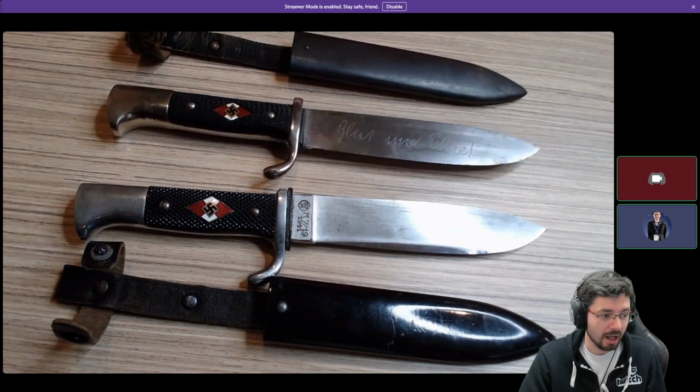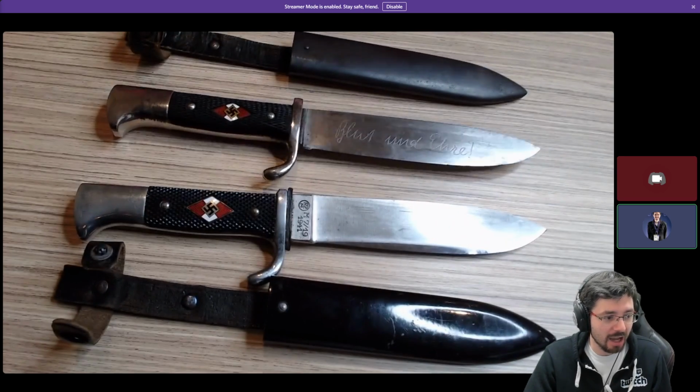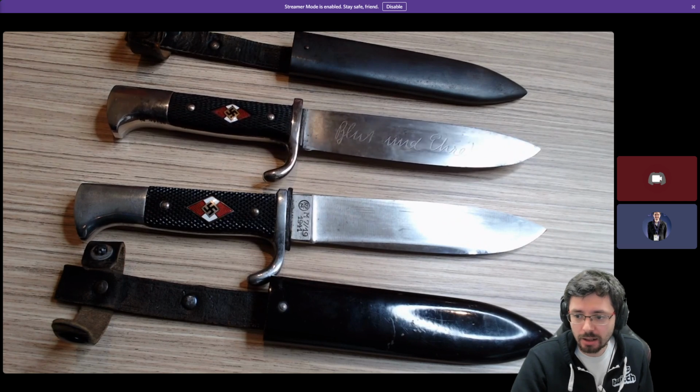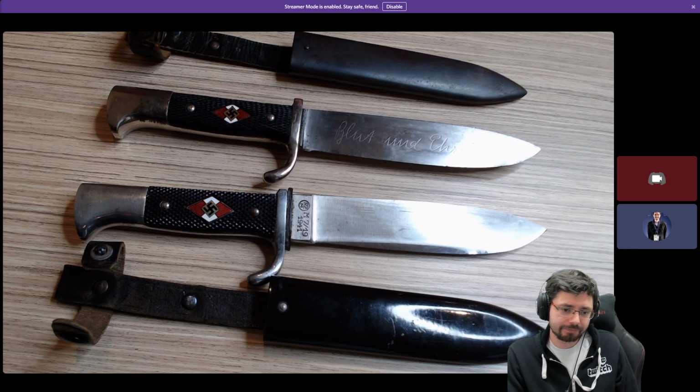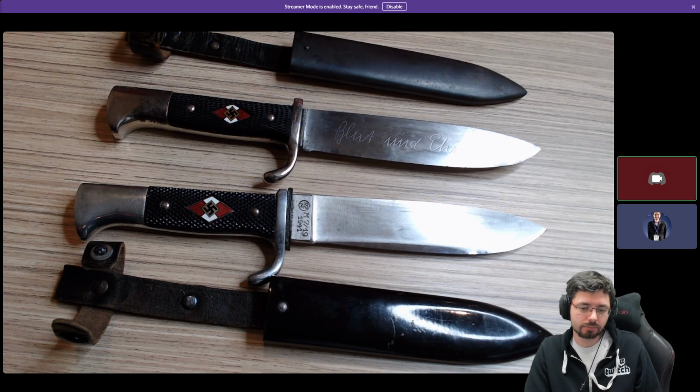Wow. Hi AJ is asking, how would you polish the blade? I imagine you probably don't, because otherwise that'll mess it up a bit. So good question. My advice to you: never ever touch anything.